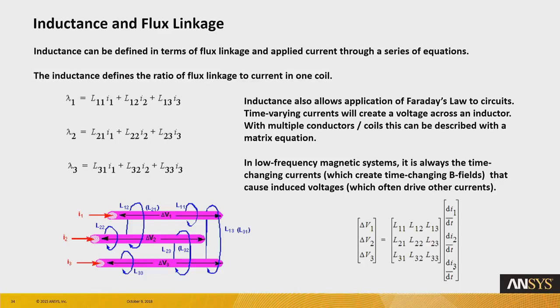It's much simpler if you have just one coil. Now, let's say you have multiple coils, or three coils, like in this case. Then you get a 3x3 inductance matrix. You have a self-inductance of each coil. Then each coil cross-couples the magnetic flux, so there is a mutual inductance between the coils. And Maxwell also reports that mutual inductance, the mutual coupling between the coils.